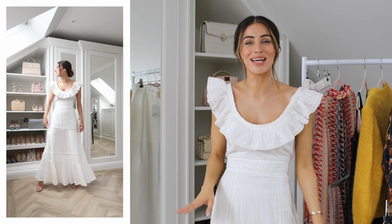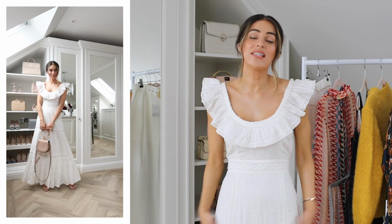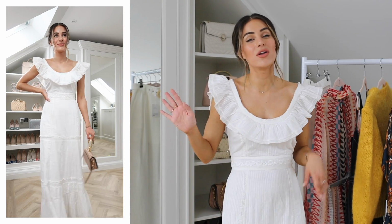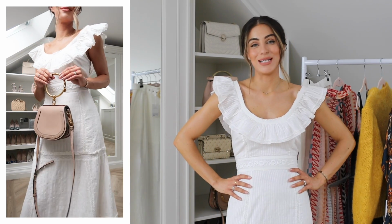I think it would look really nice. So I kept it, I just haven't had a chance to wear it just yet. This is definitely a dress that I think I can get away with wearing around my house and not looking like I'm trying too hard, especially with flip-flops on. It would just be really nice and cool and airy, but still look really nice as well.